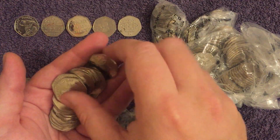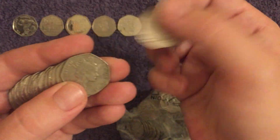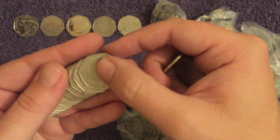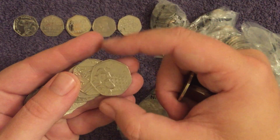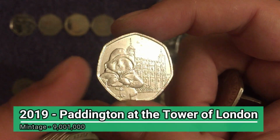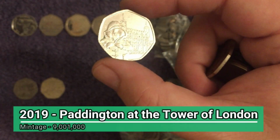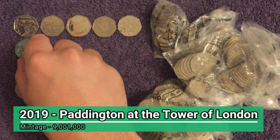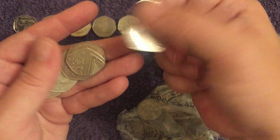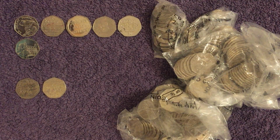So why not? Lots of 2019 shields, which is the norm these days. We're still, of course, to see the 2020 shields in circulation en masse. There's Paddington at the Tower of London. Pretty common that, but nice to find our first Paddington of the day. The 2018 ones are a bit more scarce than the 2019 designs. We keep the 2018 ones, but not the 2019 ones.